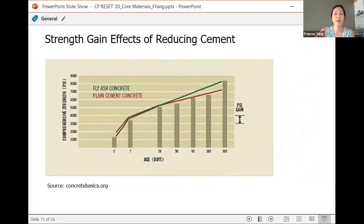So the biggest trade-off to reducing cement is that when using replacements like fly ash and slag, the ones that are most available right now, the early strength gain is delayed. And it's lower than mixes using plain or pure Portland cement concrete. However, these mixes do eventually reach strength and often exceed the strength of Portland cement concrete after the 28 days, which is the typical date strength that we specify for the design strength.